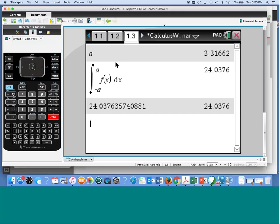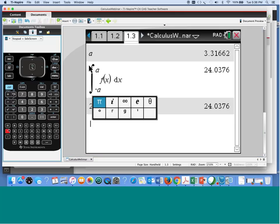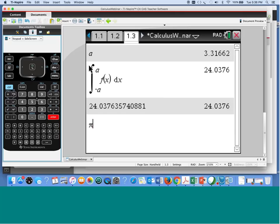Okay, so just press enter. There we go. So let's get our pi because we need to do our pi times the definite integral from negative A to A. Okay. And we'll go back to our template, and it's still highlighted, so that makes it nice. So negative A to A. And now we need to open a parenthesis and f of x.